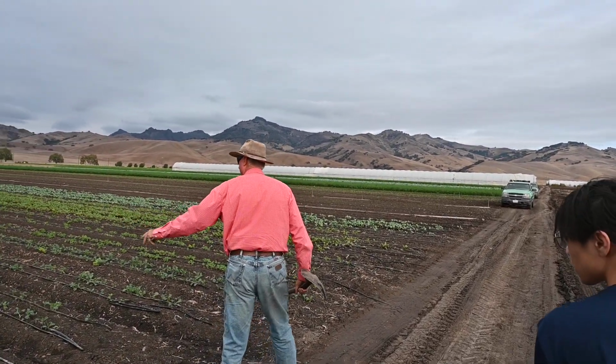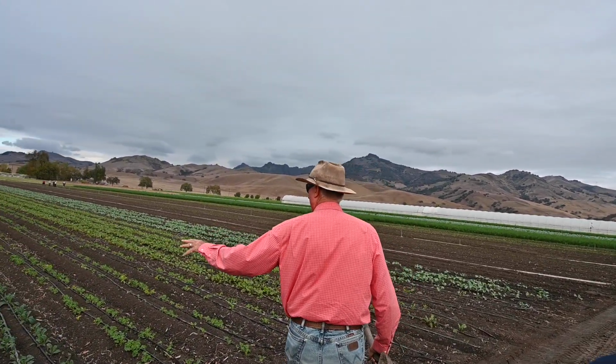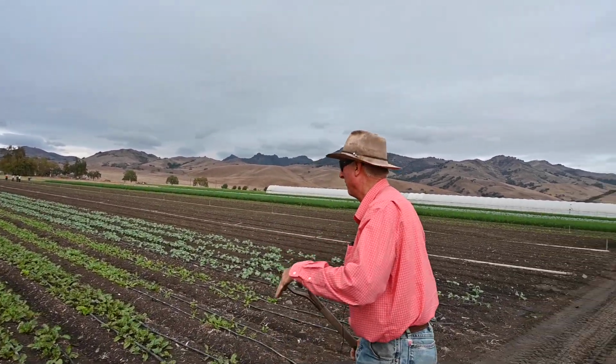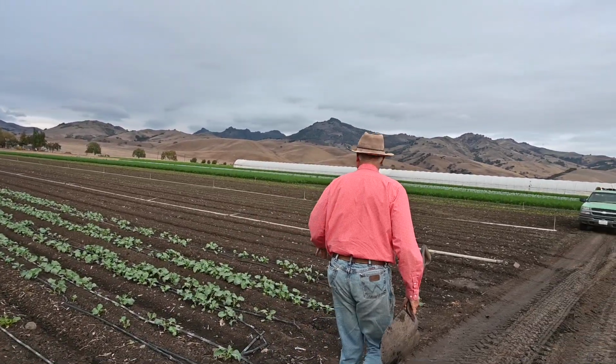We have kohlrabi. We have some collard, lacinato, and kale. You can tell in really small plantings because we're only marketing them mainly to our farmers markets. Red and gold beets, broccoli.